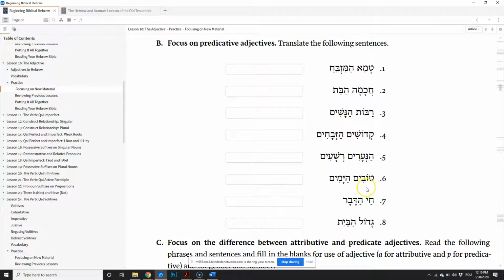Number 6, here we've got the noun, days, the adjective tovim precedes, and it does not match indefiniteness. Number 7, the adjective chai lacks the article, while hadavar has the article. And again, chai precedes the definite noun. Then number 8, gadol. Gadol lacks the article, while habait has the article. And gadol precedes its noun.